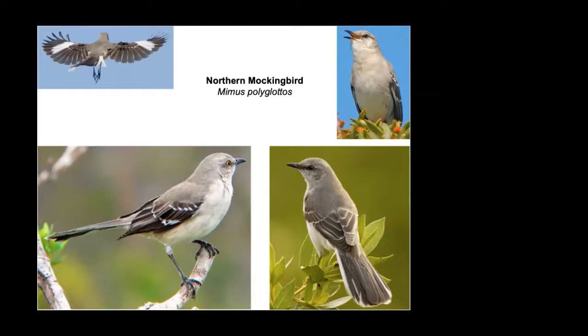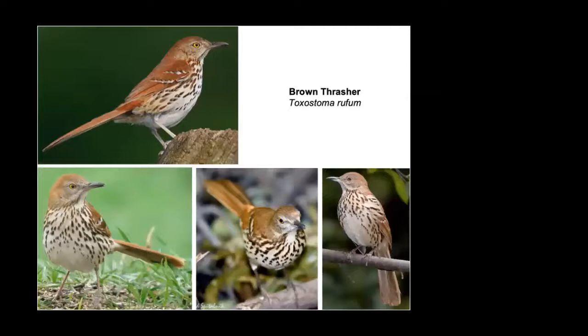So on with the show, the brown thrasher, which is also in the Mimidae family and repeats himself, but only once. So you'll hear phrases in two. The last two times I saw a brown thrasher were down in Virginia. They don't seem to be that common here in New England.